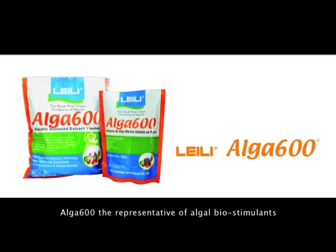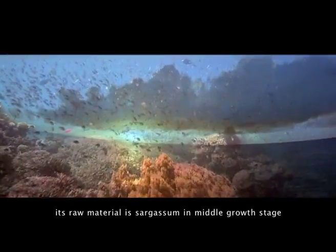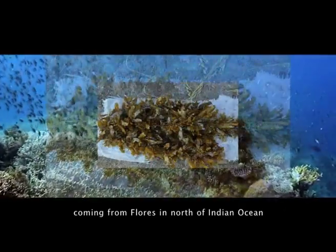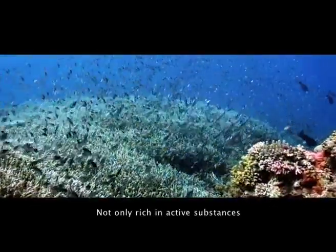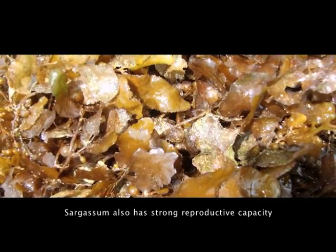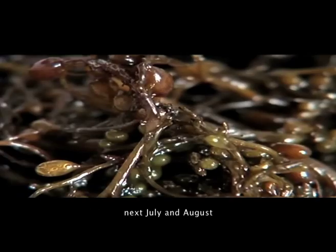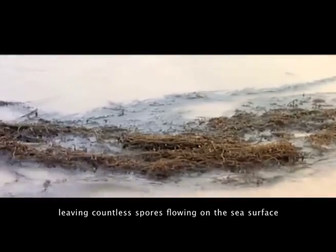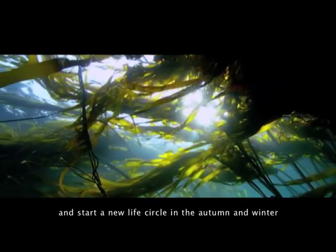Alga600, the representative of algal biostimulants. Its raw material is sargassum in middle growth stage, coming from floors in north of Indian Ocean. Not only rich in active substances, sargassum also has strong reproductive capacity. It starts growth every October. The whole plant will be decomposed by next July and August, leaving countless spores flowing on the sea surface and start a new life cycle in the autumn and winter.